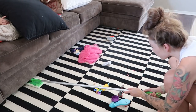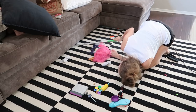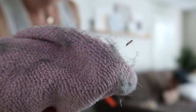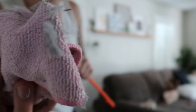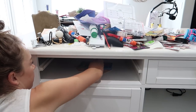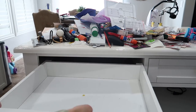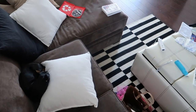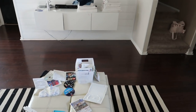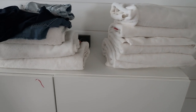We are going to be tackling a bunch of spaces that need some love. We are going to get some cleaning done today. We are going to be doing some organizing, some decluttering, and cleaning some very much neglected spaces like behind the couch, under the couch, and underneath the ottoman. And we are going to be reorganizing and decluttering the junk drawer. Does anybody else have a junk drawer, or is it just us? We are gonna get all of that done today, and I hope that this video gives you a ton of cleaning motivation. I am so excited for today's video, so let's get to cleaning and getting it done.